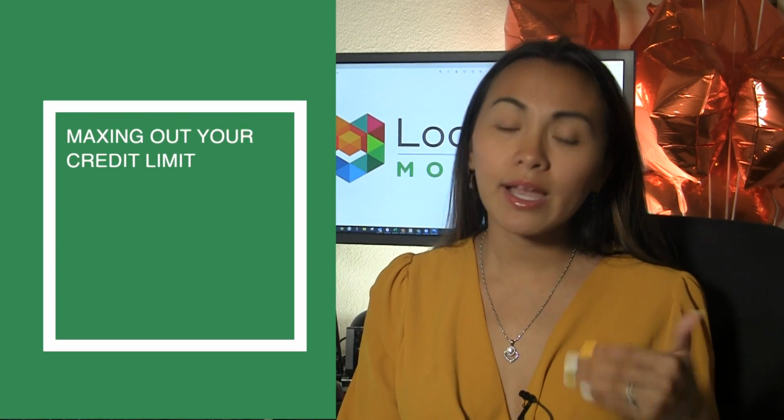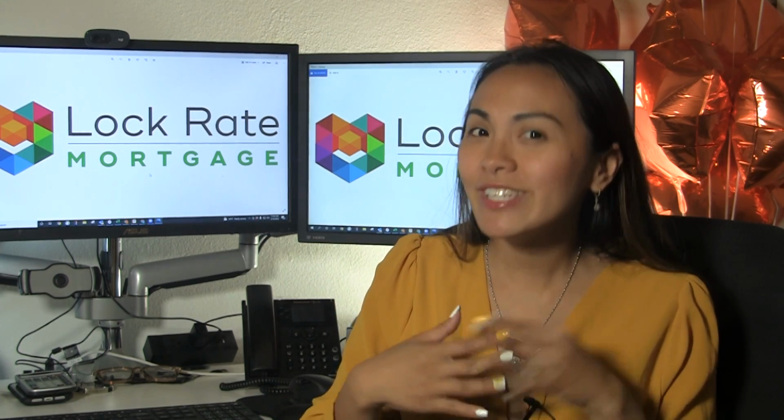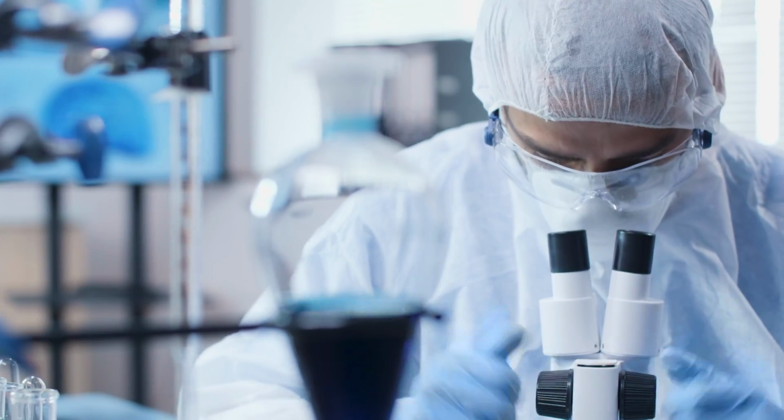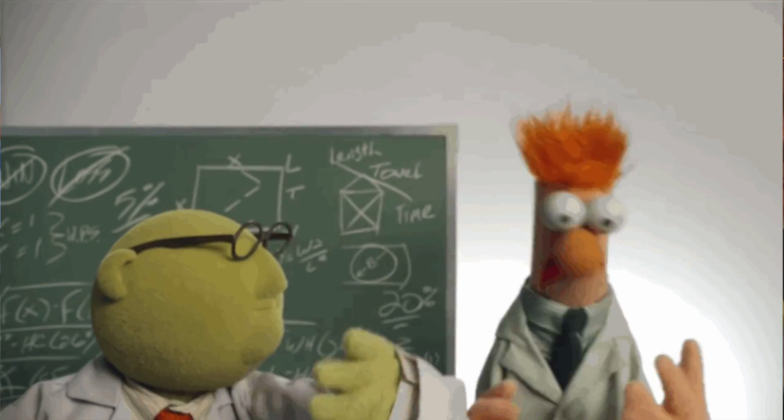Credit limit. Maxing out your credit limits will usually drop your score, as they see that as a sign of potential high risk. So a pointer is to keep your credit balance under 50%. Here's an example. Your credit card has a limit of $2,000. Then you want to make sure that you keep your balance under $1,000. Now keep in mind, no one really knows exactly the formula the credit bureaus use to calculate the score. So these are just some general known factors.